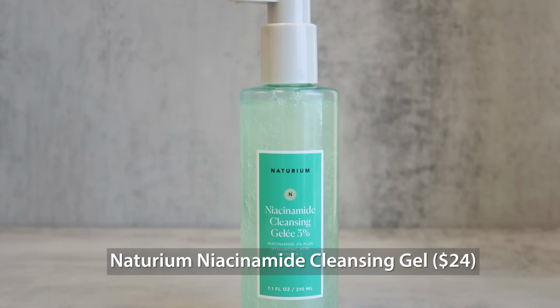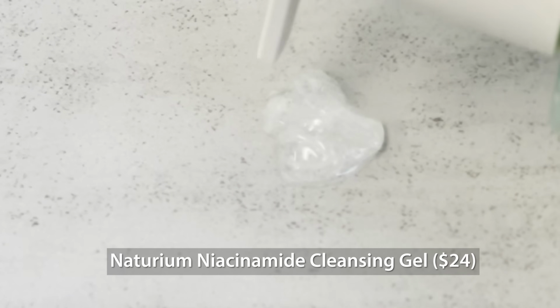First up is one that I found myself continually going back to just over and over and over again because I was so satisfied with the experience every single time. The Naturium Niacinamide Cleansing Gel. This cleanser is so good. It's just really, really good.